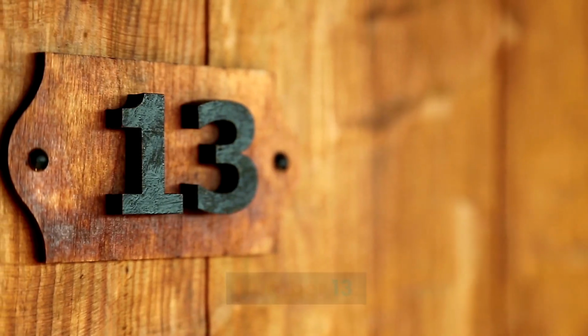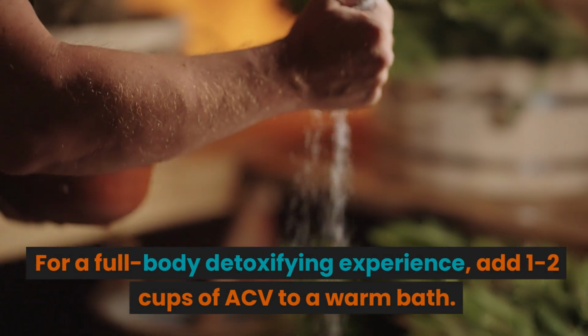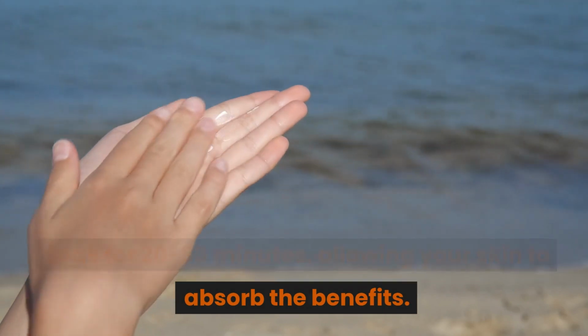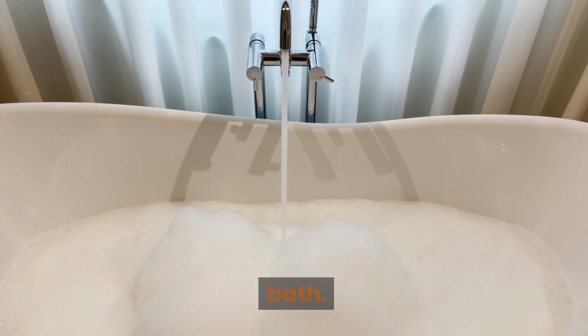Number 13. Detoxifying bath. For a full body detoxifying experience, add 1-2 cups of ACV to a warm bath. Soak for 20-30 minutes, allowing your skin to absorb the benefits. Rinse off with a refreshing shower after your bath.